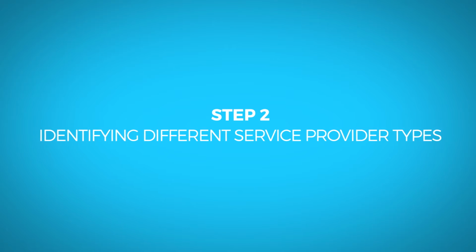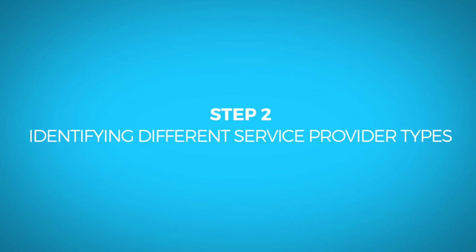Step 2 is identifying different service provider types. And it's easy to feel a little bit overwhelmed when you see the large number of services available. The key to making the right choice is understanding the different types of service provided.